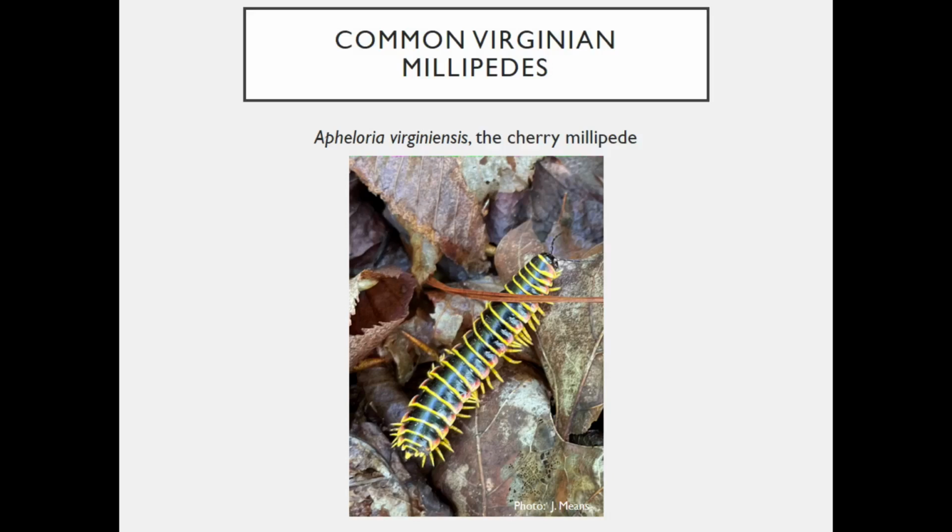And then Aphyllary virginiensis is the cherry millipede. These are native. These are the very beautiful, pretty ones that might be the basis for all the mimicry rings. They're the ones that do the most work in the group project. And you have them here, absolutely. You find them here very easily in this area. And they smell delightful, like cherries.